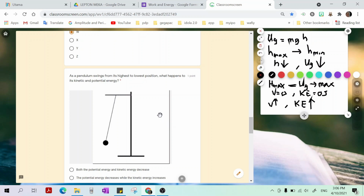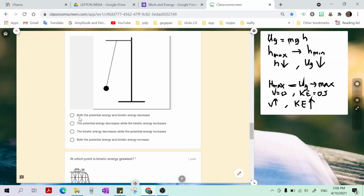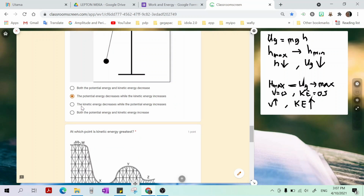Okay, so which is the answer? What happened to its kinetic energy and potential energy? Just look at the first answer. Both potential and kinetic energy decrease. No. The potential energy decreases while the kinetic energy increases. Yes. So kita refer pada sticky note. Potential decrease, kinetic increase. So itulah jawapannya. The third one, kinetic energy decrease, potential increase, balik. Both potential energy and kinetic energy increase, pun salah. So the answer is the second one: the potential energy decreases, kinetic energy increases from the highest to the lowest position.